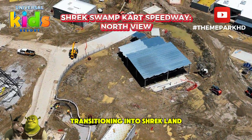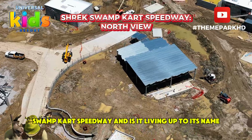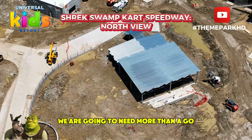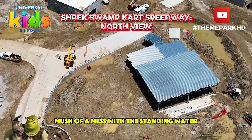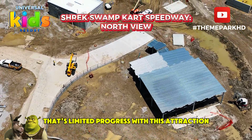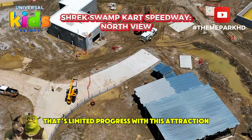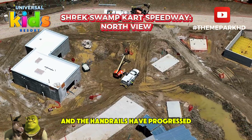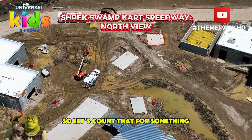Transitioning into Shrek Land, we take an updated look at the Shrek Swamp Kart Speedway. And is it living up to its name? We're going to need more than a go-kart to navigate this mush of a mess, with the standing water that has limited progress with this attraction going back since late April. But we can see that the walking paths and the handrails have progressed, so let's count that for something.